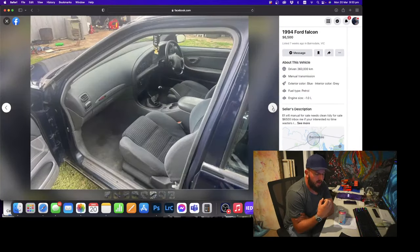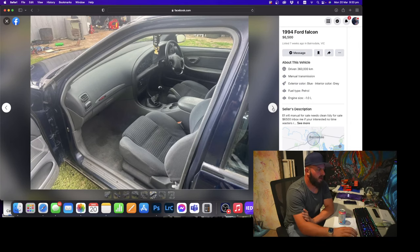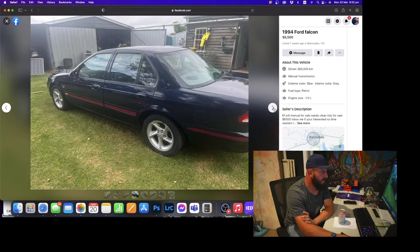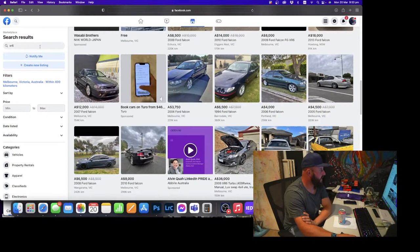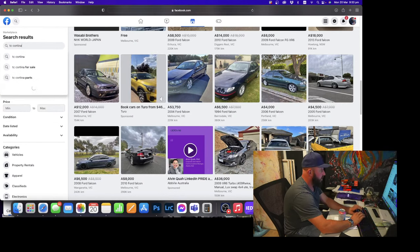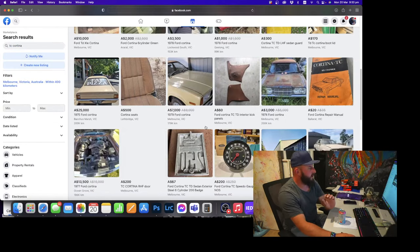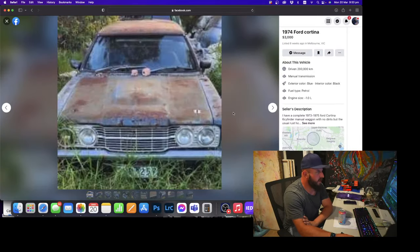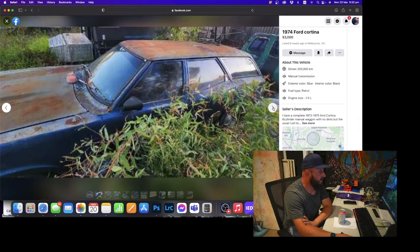Melbourne needs more Miami boys, man. I already did you a search, bro. TC Cortina, he likes the old school stuff. Let's search TC Cortina. Oh, here we go. The old Cortina. Here's your next project, Miami boys. As you can tell, he shot this on a potato.